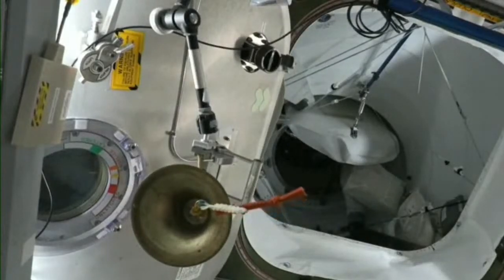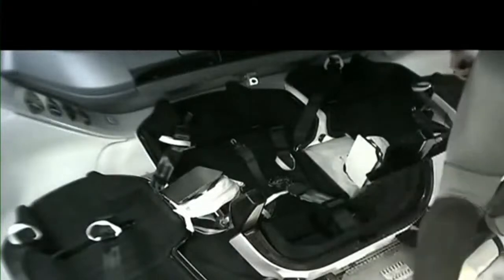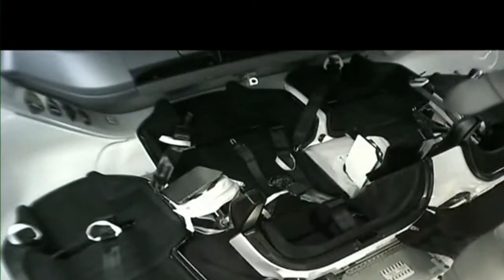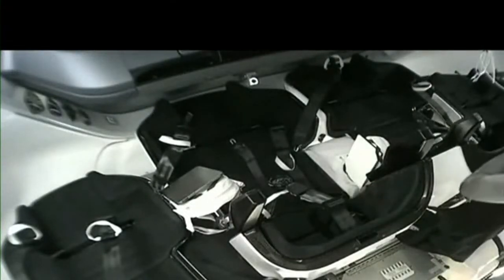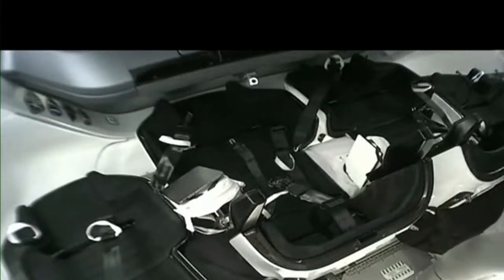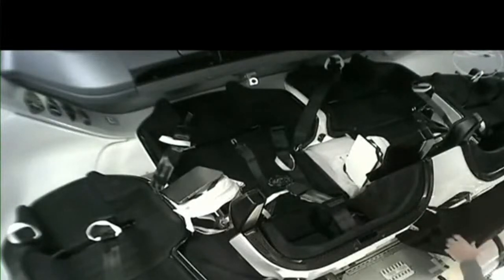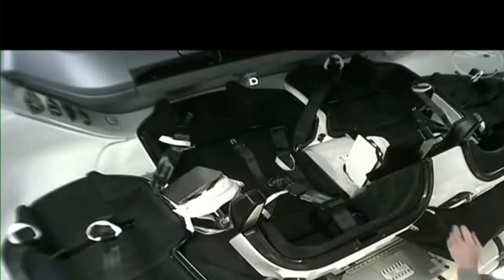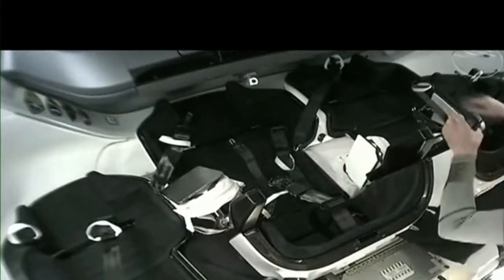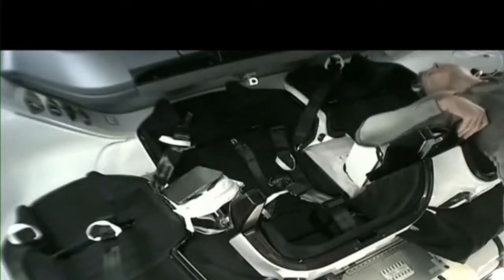Nick Hague, the commander of the Dragon Freedom, is floating through the hatchway. We will see Williams and Wilmore shortly as they are completing their suit-up activities. The final suit-up will take place once the 4 crew members are inside Dragon and the hatch is closed between Dragon and the International Space Station. The station hatch on that side of the docking interface will be closed after the Dragon hatch is closed.